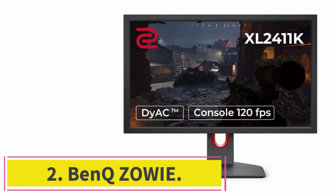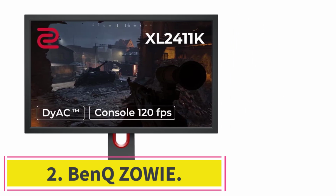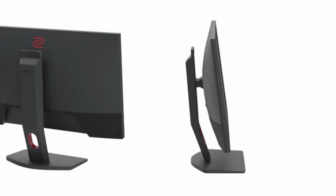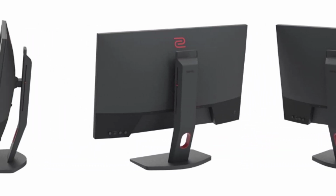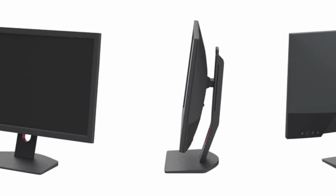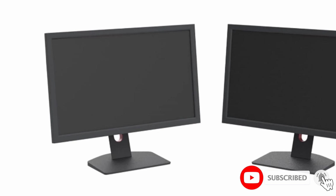At number 2. Gstory. This one is for all of you fans of the best FPS games on consoles. The Gstory is a perfect performance-focused monitor at 1080p that won't make your bank account cry, while still offering a great gaming experience. Delivering 144Hz, and specifically designed for 120Hz for both Xbox Series X and PS5, the Gstory is perfect for both work and play.